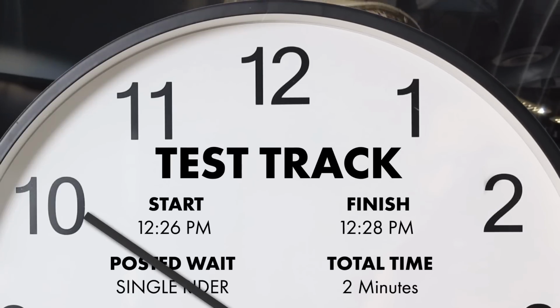Hey, crazy, I literally just walked right up. That's insane. Literally immediately, I did not wait at all. No one else was in line.